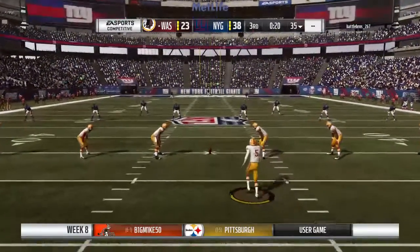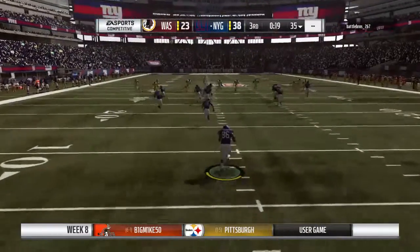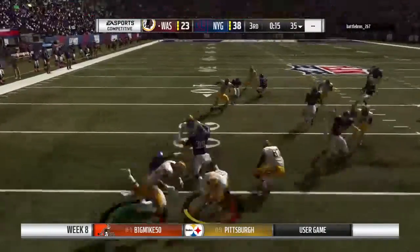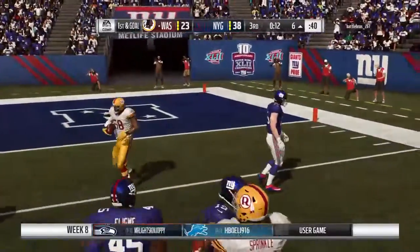Set now to kick this one away, and off it goes. This one fielded at the 5. Now a hit and a loose football. And the Redskins scoop it. And he'll be down at the 6-yard line.